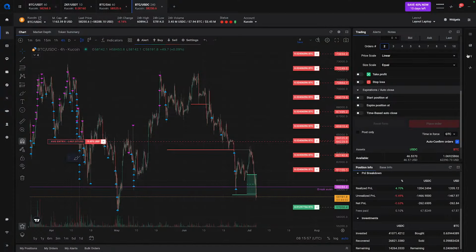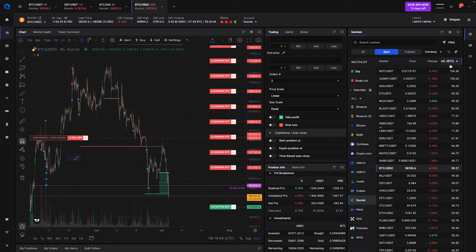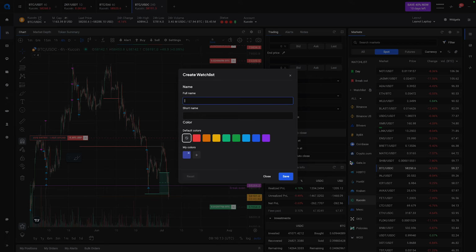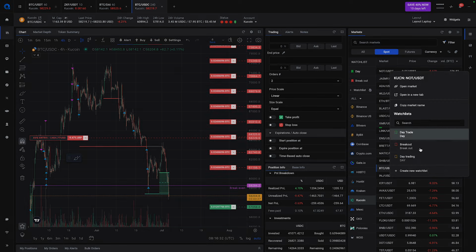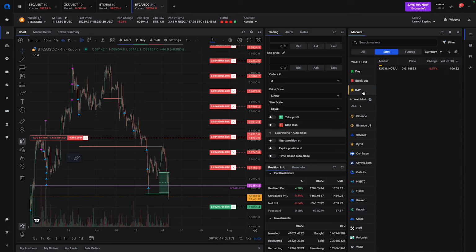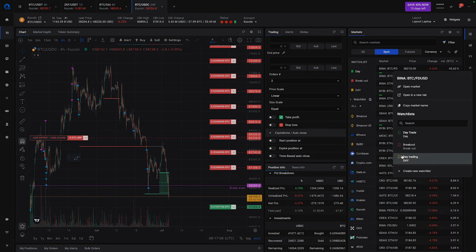First you have to go to the Markets widget. Then you can right-click in the widget and click on Create Watchlist. You can give it a name, Day Trading, and a short name will automatically be created. You can give it a color so that the markets are easily recognizable and hit Save. Now when you right-click on a market, you can add the market to that watch list. And you will see that the watch list is now created here. If you click on the watch list, all the markets are filtered to only show the markets in that watch list. So let's add a few to the watch list.